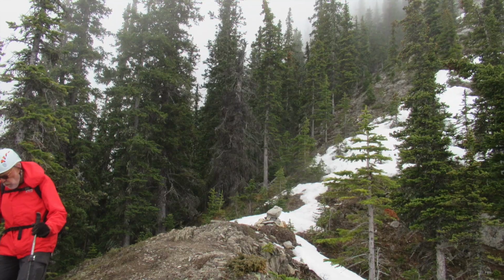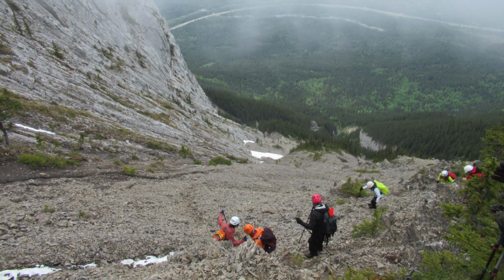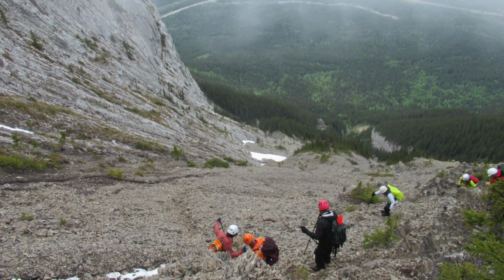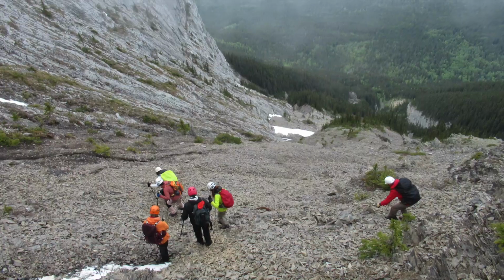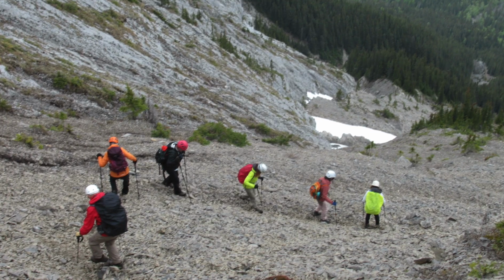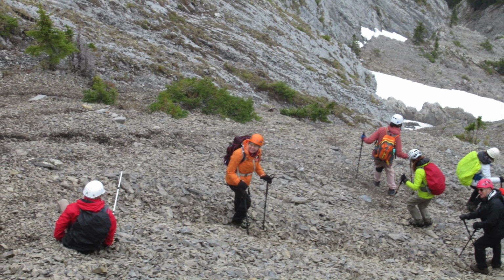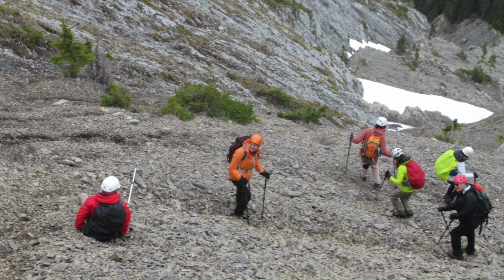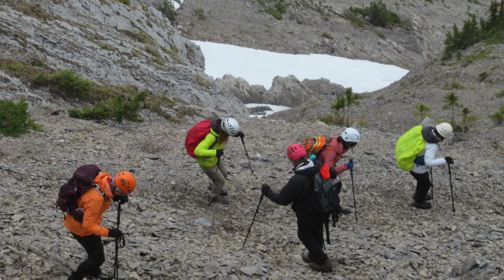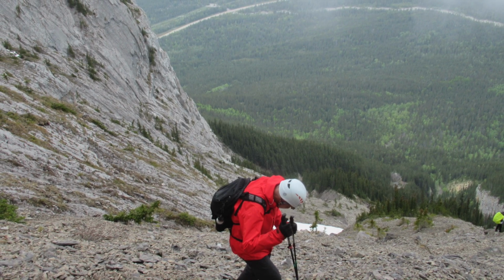Once we got out of the clouds, we had a small bite to eat, nothing very long, and we kept walking back down. Our descent was really slow, much slower than the ascent, because we had to pay attention so much to the falling rocks, falling stones, and stone avalanches.